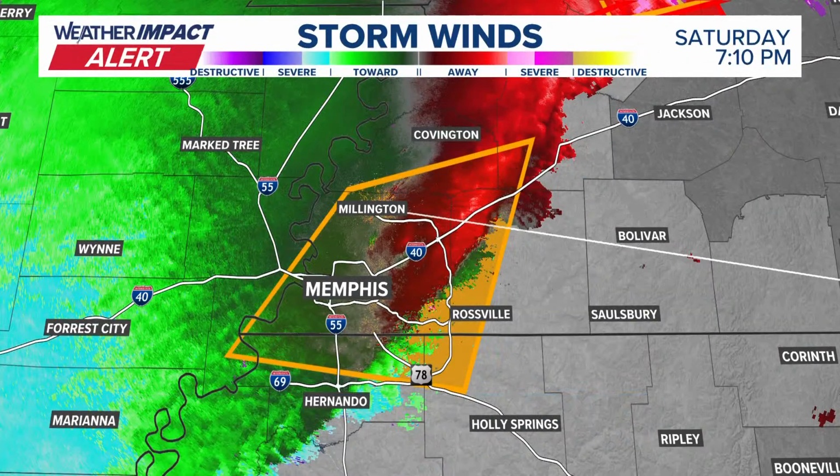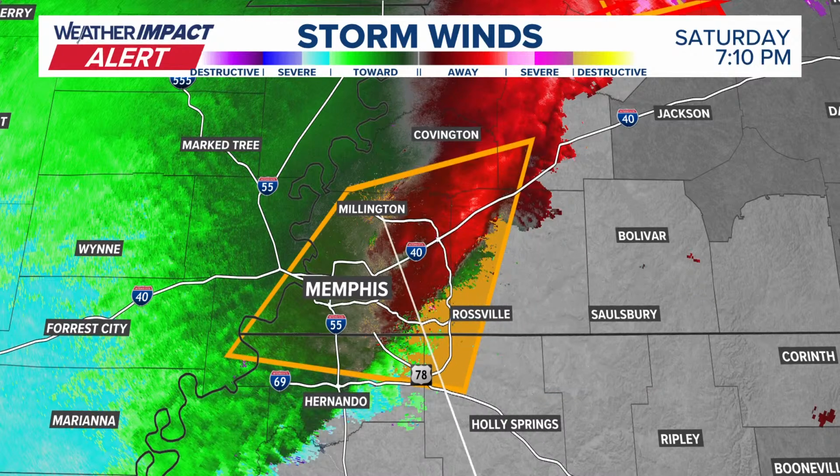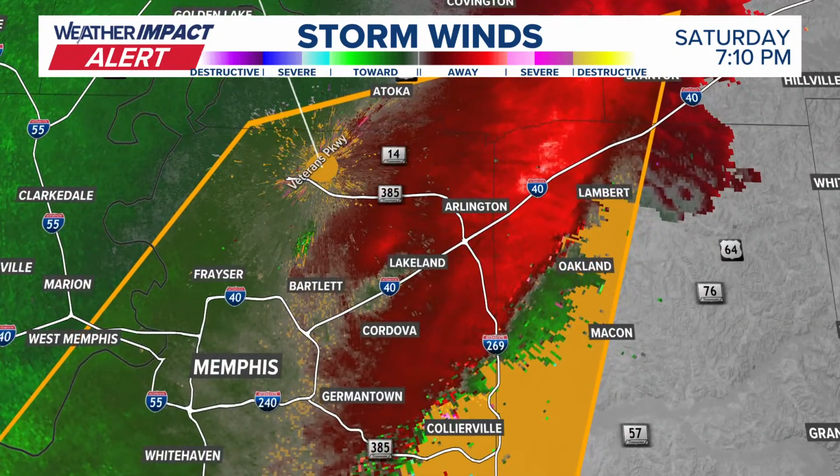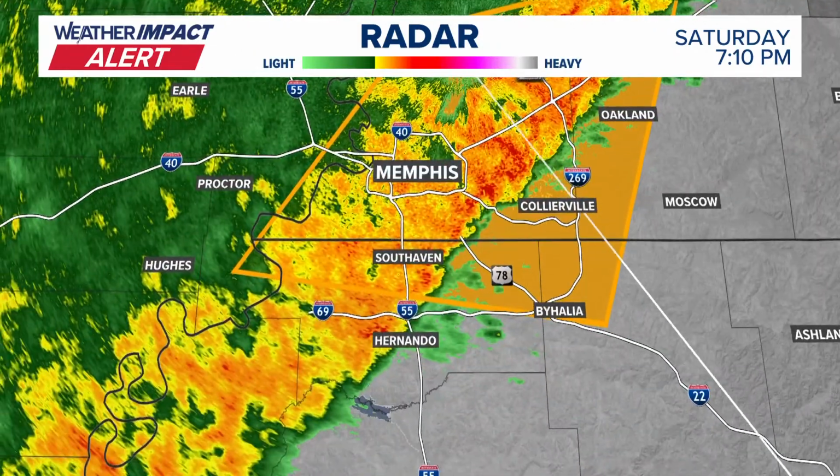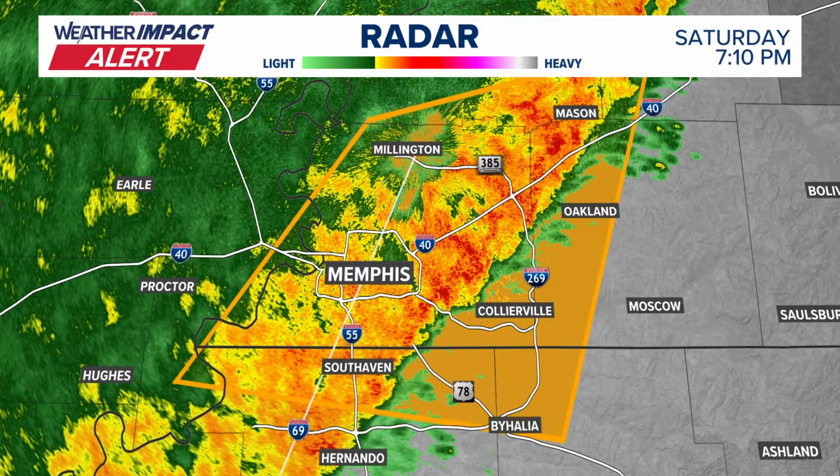Thank you, Desmond, for that report. Now we're switching back over to velocity. Once again, we've got that chance for some strong winds here outside of the Memphis area. Memphis is really no longer under the threat for severe thunderstorms, so that is good news for us here. So we switch back over to radar. We can see that we do have some heavy rainfall, but things are beginning to wrap up.